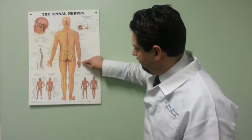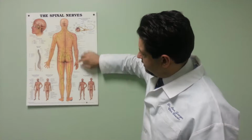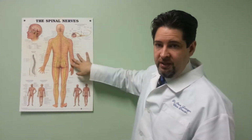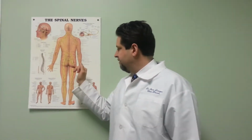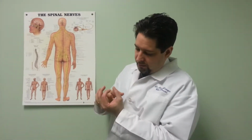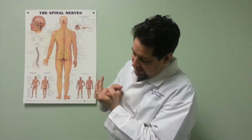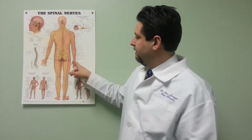So real true carpal tunnel is compression of the median nerve at the wrist here that goes into the fingers. There is no pain, numbness, or tingling above the wrist in true carpal tunnel. So the chances of you having compression of the median nerve, which is a nerve going through the carpal tunnel into the hand, and sometimes it calcifies and gets compressed, the chances of that happening at the same time in your life in both hands, the right and the left, is very, very minimal.